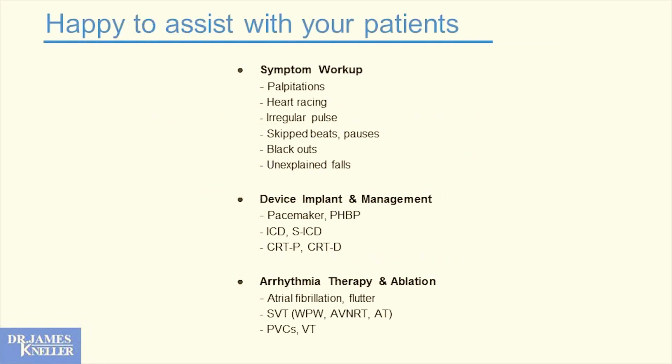So we're happy to assist with patients, and patients usually have symptoms. They have palpitations, heart racing, they feel their pulse is irregular, they have skipped beats or pauses, they black out, they have unexplained falls. All these things can have electrical etiologies, and we're happy to get involved to evaluate those symptoms, even if it's just a symptom. You don't have to have a diagnosis.